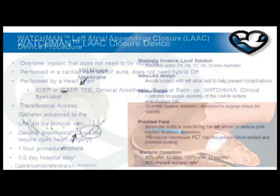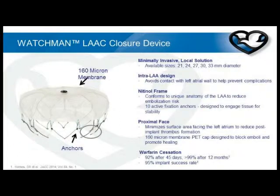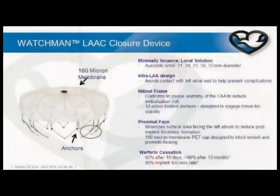And here's what the device looks like. It comes in 5 different sizes. It goes actually in the left atrial appendage, not dangling out in the left atrium. It has a nitinol frame. And nitinol is a titanium nickel alloy, which is important to know because I had to deny one patient because he has a pretty substantial nickel allergy, and that's actually a contraindication to the device. It has 10 little spines on it here that kind of fix the device. The actual base of the device has this fabric that's designed to block blood from getting in or out of the left atrial appendage.